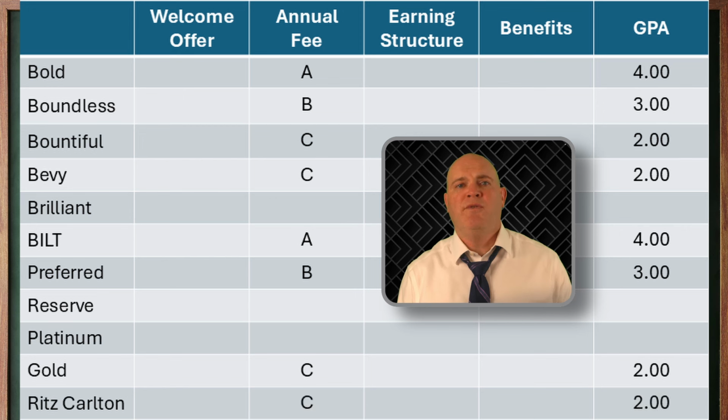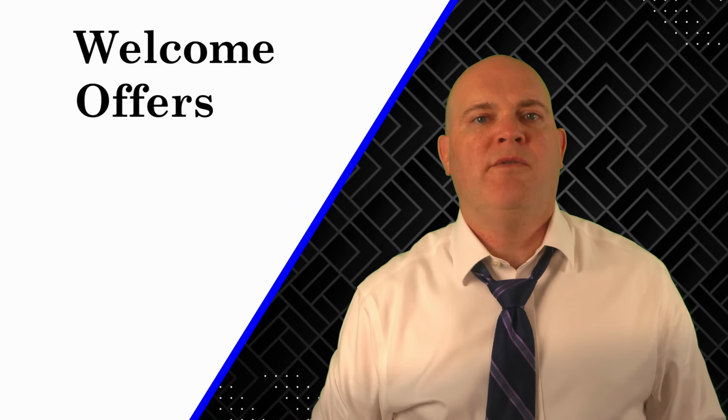It's $450. The Sapphire Reserve gets a C minus with an annual fee of $550. The Bonvoy Brilliant has an annual fee of $650. That's an F. The Platinum card with its annual fee of $695 wraps it all up with another F. There's really quite a range of options to consider when you decide on a Marriott card. With that down, let's move on to welcome offers.